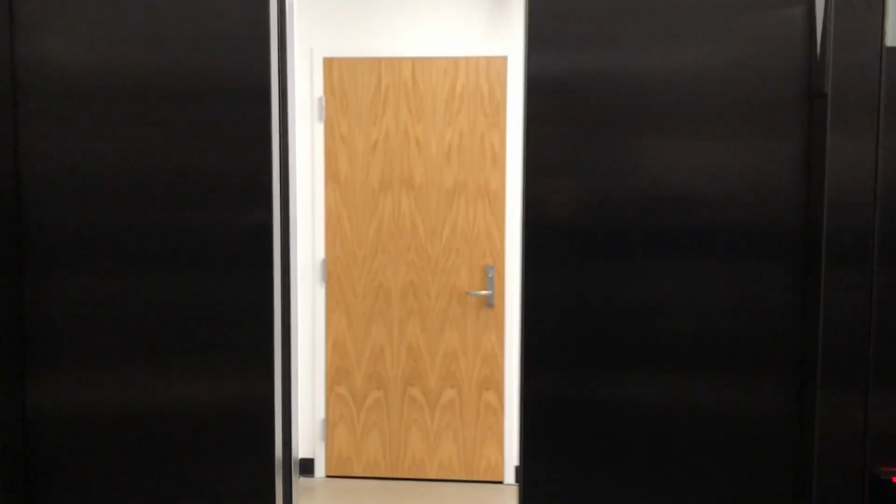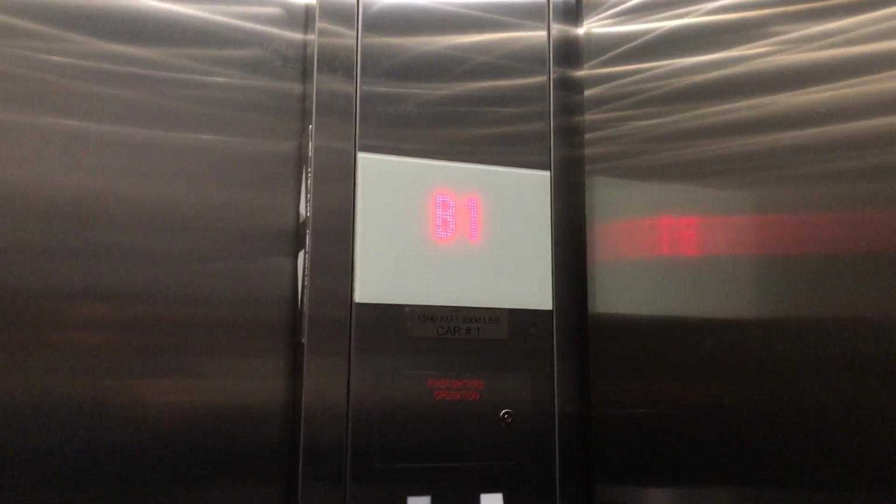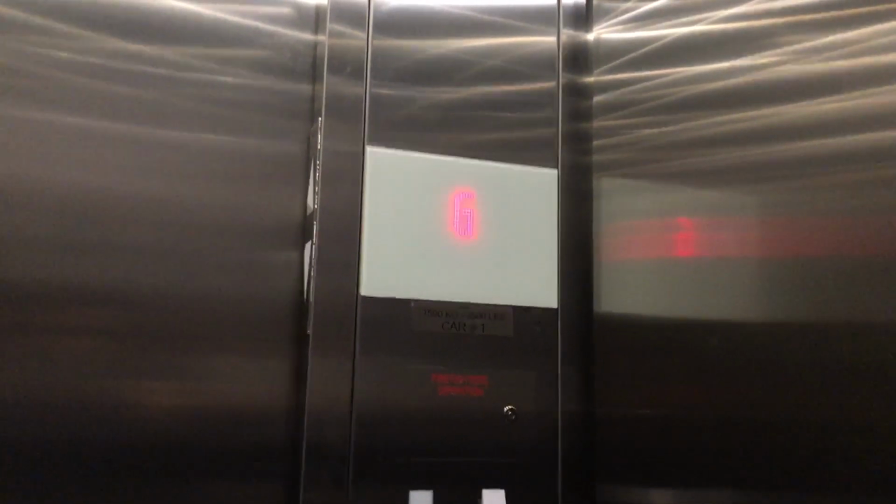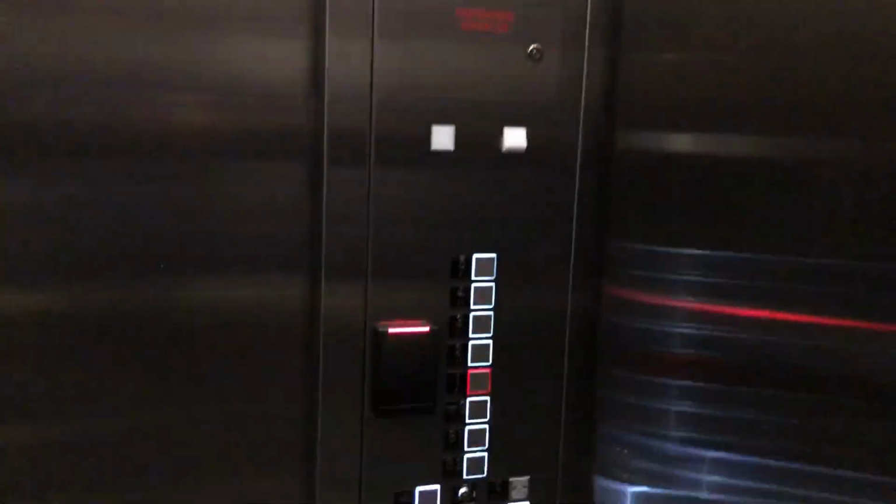Go back up to 1. Elevator is going up. Yeah, again, the door's kind of slow. Let's call it 1, I guess for the entire complex. Floor 1. You make it 1.